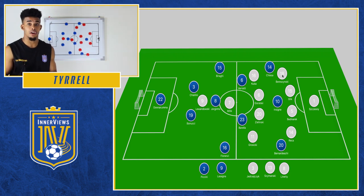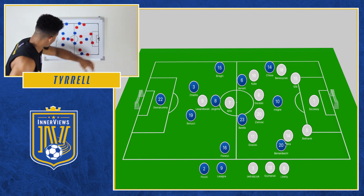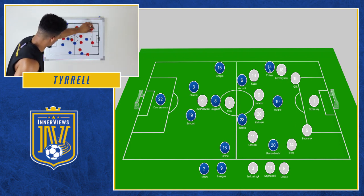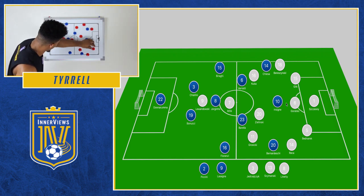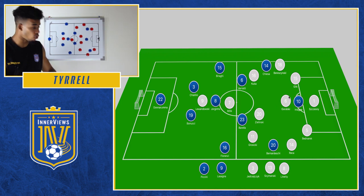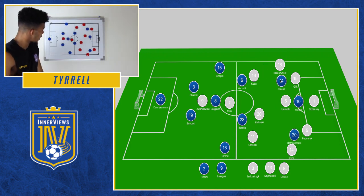They still tried to build out of the back, but Italy's pressing was low, identified early. Again, they stick to their laurels. You have them pushing out wide into that center back position. What happens here is that the wider players stick out. From the goal kick, now you have Goralski dropping off, and Insigne blocks off the pass to him.